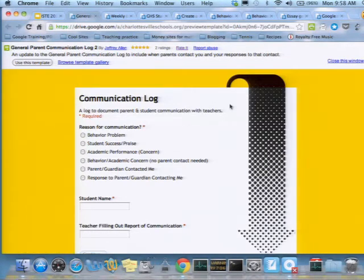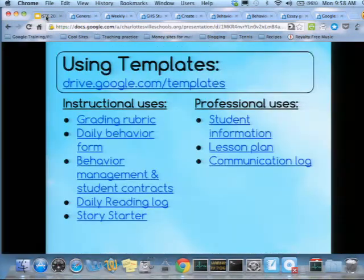And then finally, a communication log. This is great. If you click on Use the Template, you can go through and see that it goes through numerous pages. It's a lot more detailed than what's right here at the beginning, but it's a log of parent and student communication with teachers. So it's something you could use at a parent-teacher conference, something that would make it a little bit more helpful and useful for you.